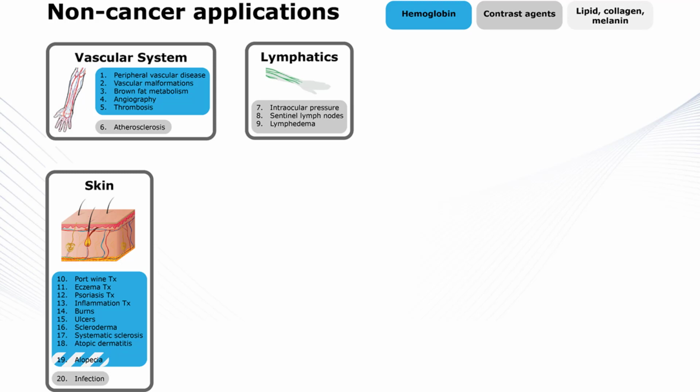In terms of skin, there's a lot of different things that can be done. Because we're talking about skin, a lot of these applications are based on the RSOM Explorer, which has high resolution with less depth, in the millimeter regime. But in this case, people have done quite a lot of things.